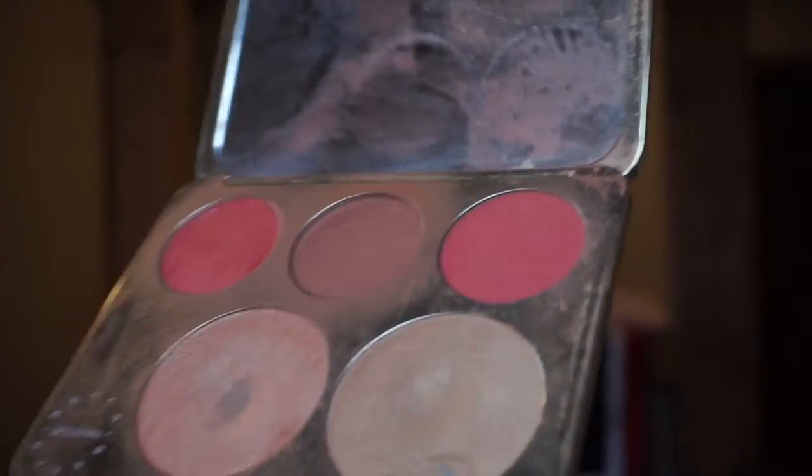I really like Becca's highlighters and their blushes. I think they're really nice, especially Flower Child. Oh my gosh, I love Flower Child. That's the perfect blush to me. Fantastic. Speaking of Becca, this is also a collaboration with Jaclyn Hill. These have both those colors in it, but I just thought I'd mention it. Obviously, I've used this a little bit. Just a dent, you know?